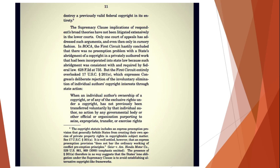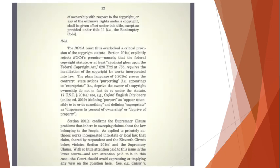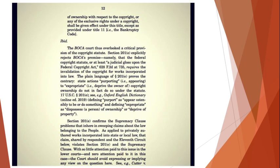When an individual author's ownership of a copyright or of any of the exclusive rights under a copyright has not previously been transferred voluntarily by that individual author, no action by any government body or other official or organization purporting to seize, expropriate, transfer, or exercise rights of ownership with respect to the copyright or any of the exclusive rights under copyright shall be given effect under this title except as provided under Title 11, the Bankruptcy Code.